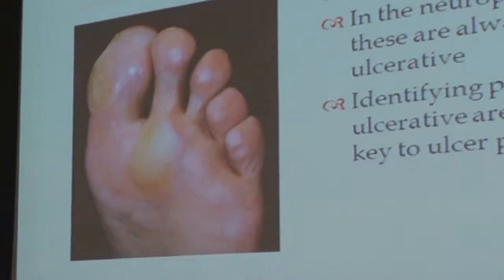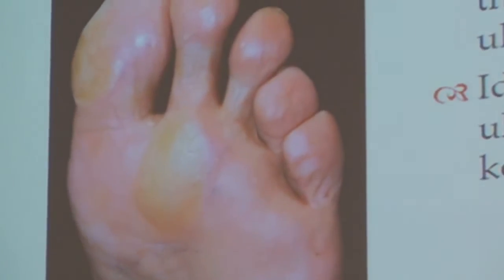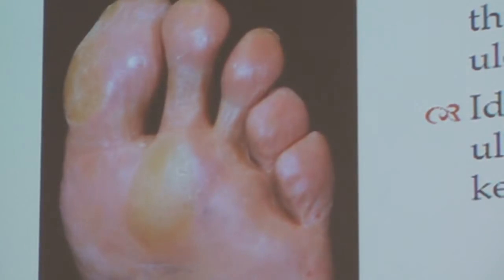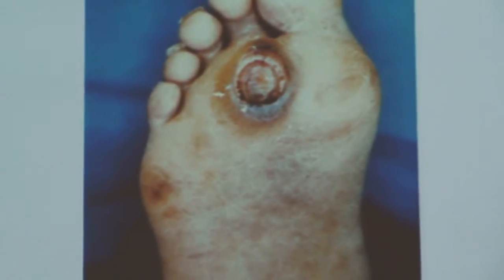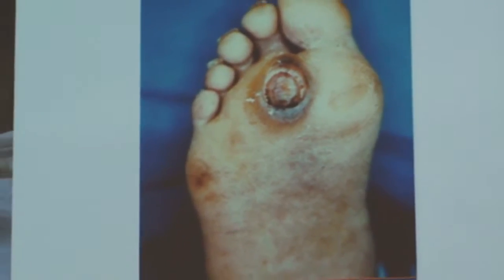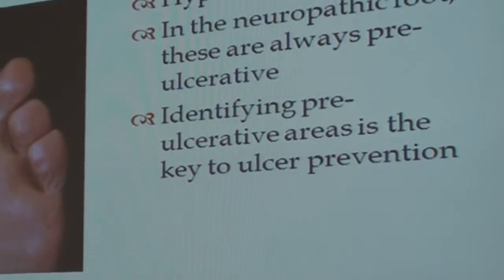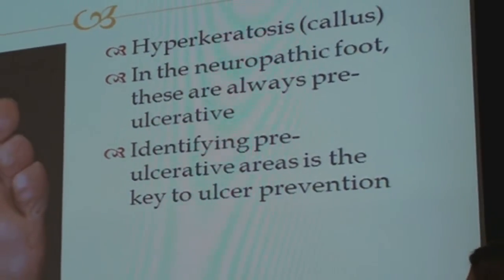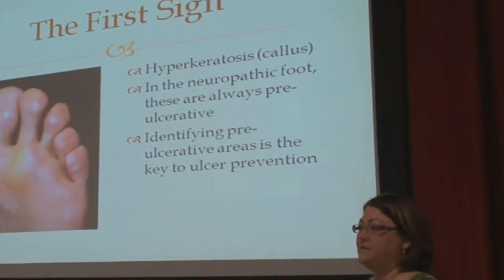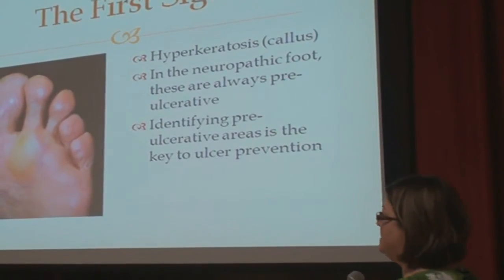So imagine a really nice green lawn. And if you take a piece of plywood, put it out on the green lawn, leave it there for about 2 to 3 weeks, when you remove that, what happens? The grass is yellow, it's dead. Imagine that a callus is doing the same thing to the skin. There's friction in this area, there's pressure. The skin underneath this callus is dying. So we need to remove that callus and find a way to prevent the callus from coming back.